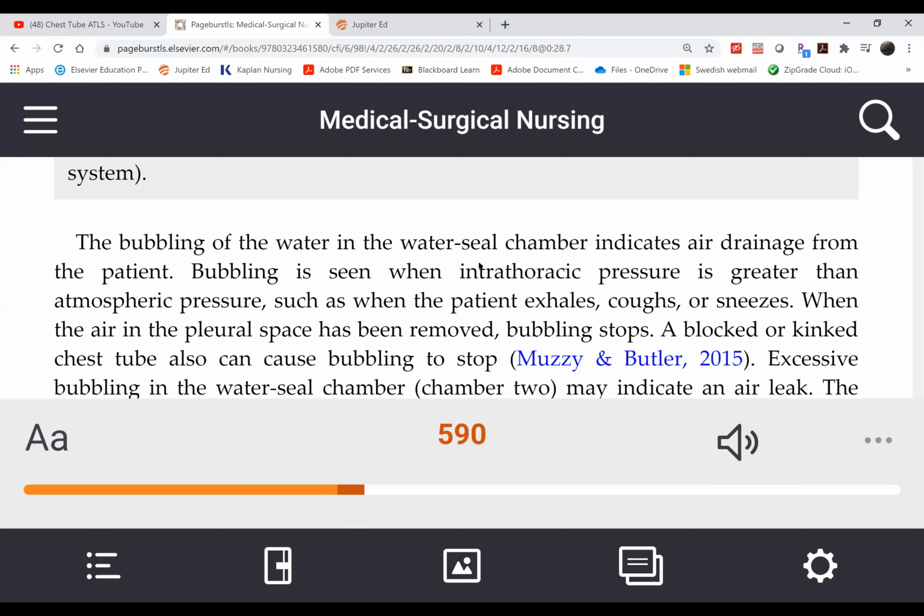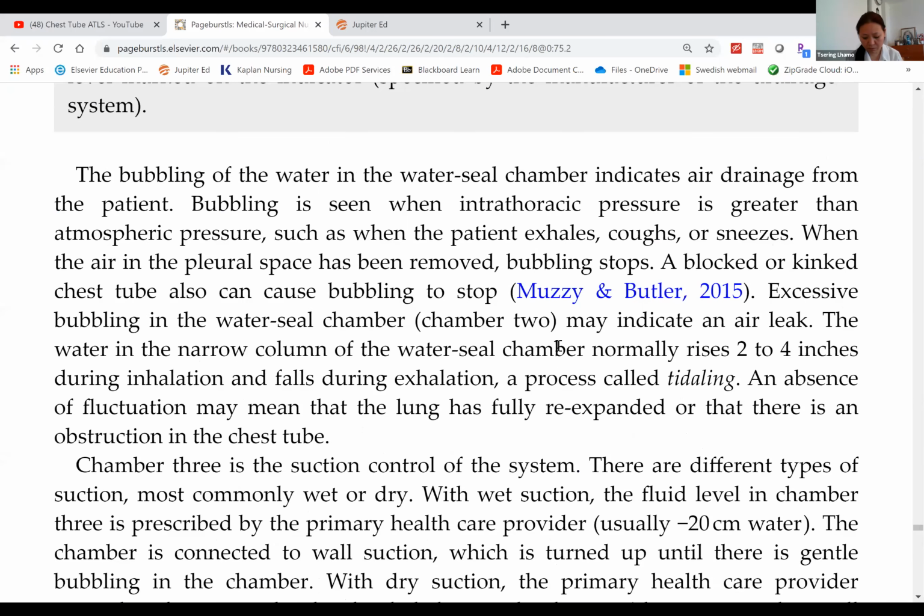Any questions so far? Okay. So it's normal to see what type of bubbling in the second chamber? The bubbling. Intermittent. Very good. Intermittent when? Intermittent when we sneeze, when we cough, or exhale or yawn. And it should also tidal. Okay, it will go up and down.